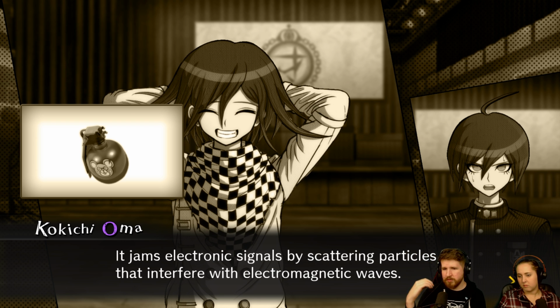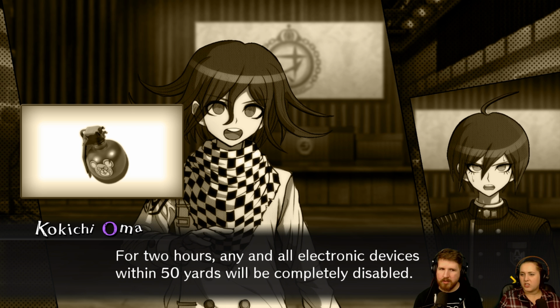Jams electronic signals by scattering particles that interfere with electromagnetic waves. So really it just jams signals. That's why it didn't shut down Kibo. Right. It seems like it would shut down his ability to talk or send out signals, you know? Or, I think, wireless signals.